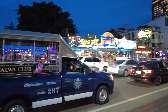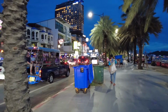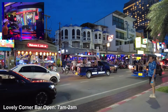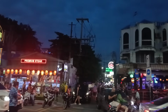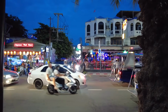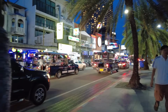I can't really see a huge amount at the moment for all the traffic, but I will get across the road in a second. In fact, let's take the next opportunity where I can. We'll get past Lovely Corner Bar and then we'll start walking up. So right over there, that is the Lovely Corner Bar, on the corner of Soi 7. And that's a good bar. I've been there many times. You used to have live music. I'm not sure if they've still got live music every night. Back in the day they used to, and this opens really early, so if you're a mid-morning drinker, get yourself in there. You can just have a look up Soi 7. There's a lot of footfall going on up there. But yeah, the Lovely Corner Bar. Used to be very, very popular.